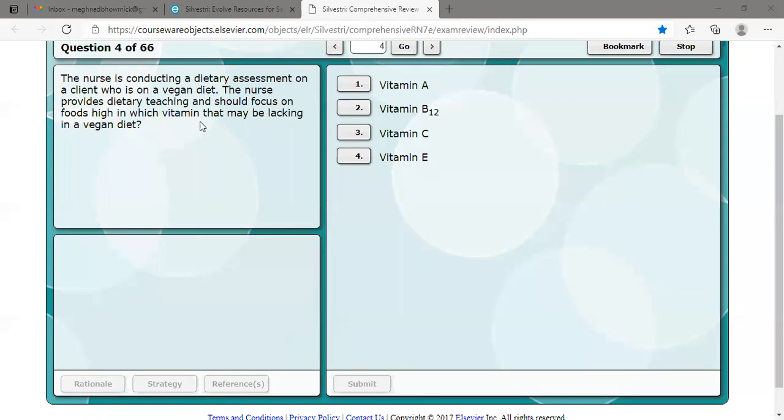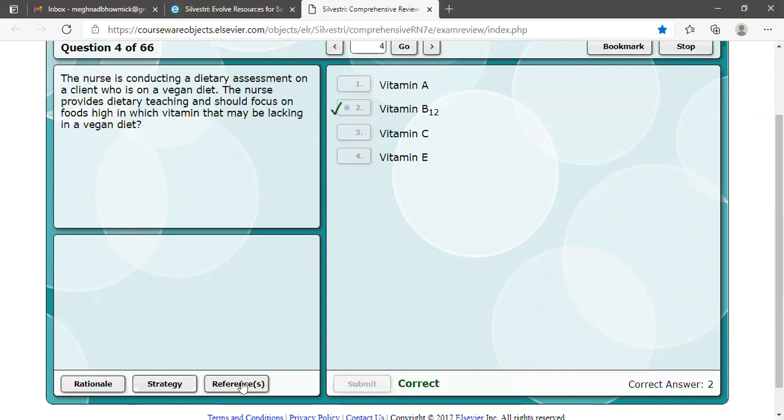The person who takes no animal product, no meat, no dairy product, no eggs, has a chance to develop deficiency of vitamin B12, vitamin A, vitamin C, or vitamin E. Vitamin A, vitamin C, and vitamin E are good sources from vegetables. Only vitamin B12 is from an animal source. So definitely vitamin B12 deficiency will be the most common, right?